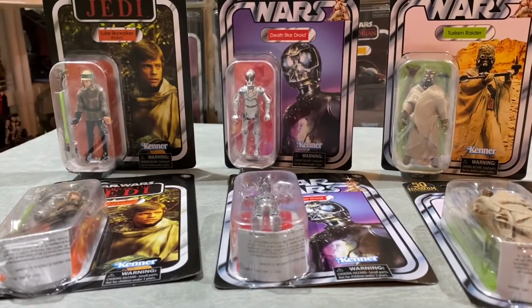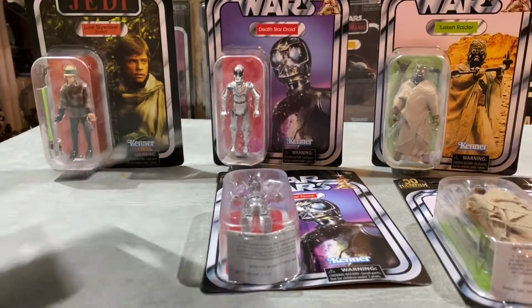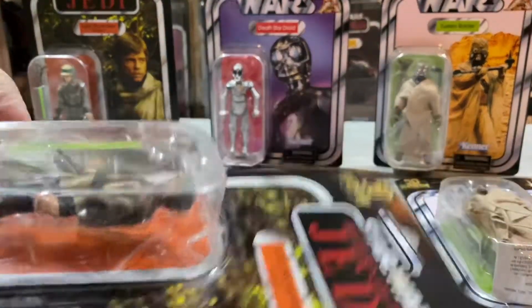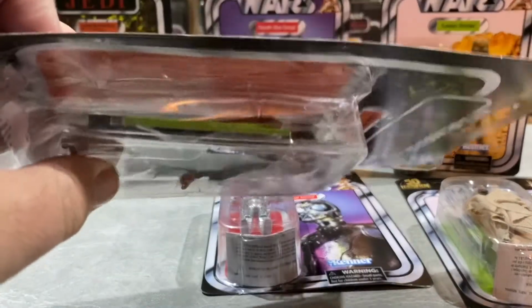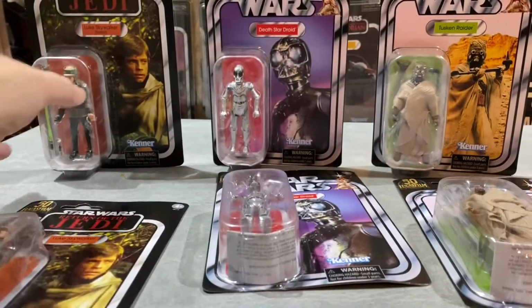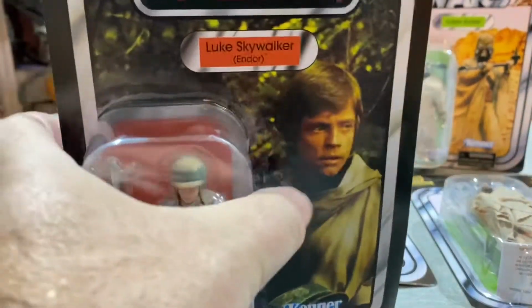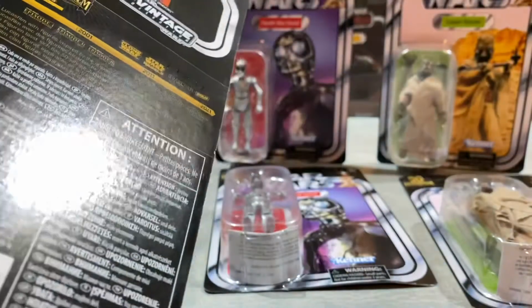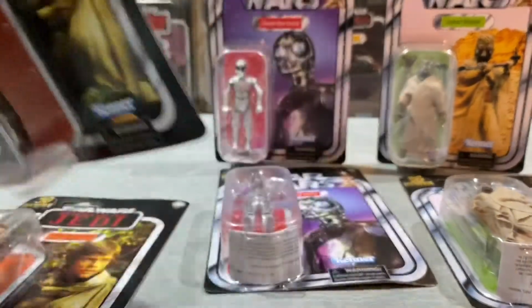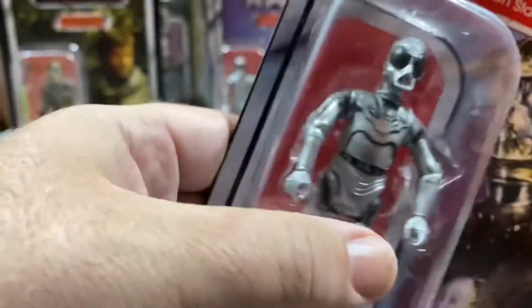The Luke ponchos and the two Death Star droids showed up in 3 different bubble mailers, and we'll get to the condition on each. Although, actually, you can see one of my Luke ponchos, the bubble got smushed a little bit. The card's not bad on this one. The other one actually looks pretty good. And when I order 2, one to open, one to keep carded, I tend to get one that's pretty good.